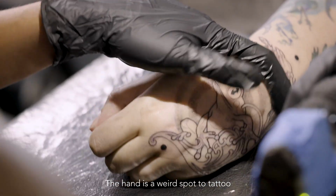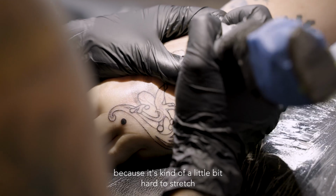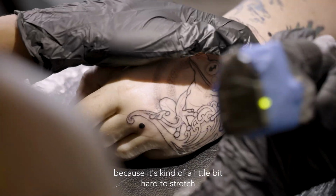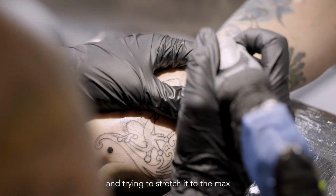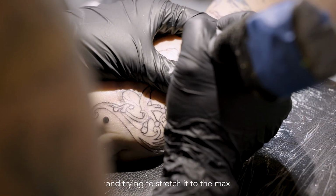The hand is a weird spot to tattoo because it's a little bit hard to stretch. That's why I'm grabbing her hand like this and trying to stretch it to the max.